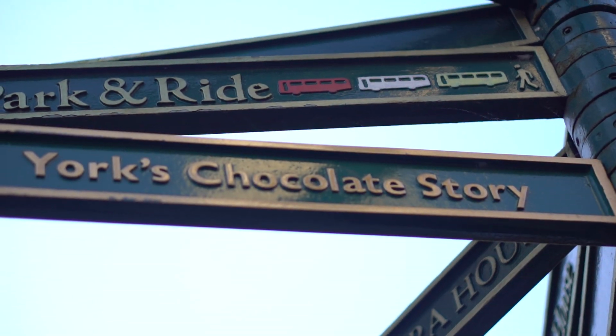Opposite the tower, you'll find the Castle Museum, which has got the jail cell that Dick Turpin was held in, and also an old Victorian street, including a sweet shop that sells sugar mice. Well worth a visit. We're just round the corner from Cliffords Tower now, outside York Coco Works.